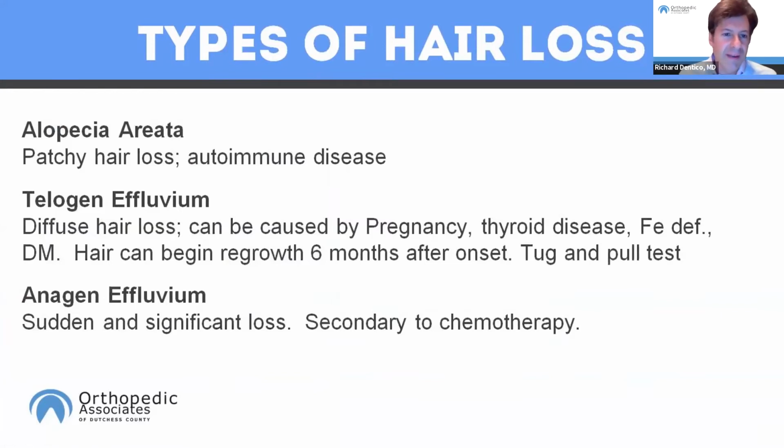We'll get to that in the next slide, but these three, Alopecia Areata, Telogen Effluvium, and Anagen Effluvium, are three types of hair loss that platelet-rich plasma does not help. So we're going to talk about them briefly, just so you have an understanding of these different patterns of hair loss and why these maybe won't work in the PRP realm, platelet-rich plasma, PRP. I'll use those interchangeably.